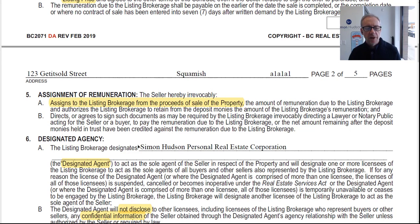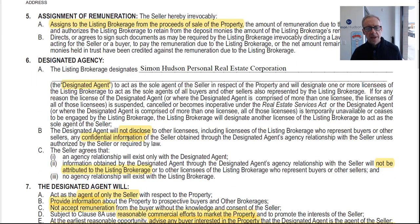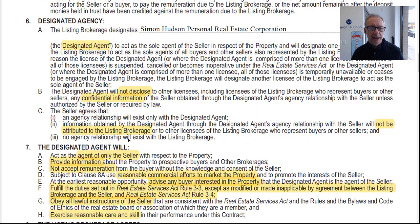As far as the assignment of remuneration, the section 5 here just refers to the proceeds of the sale are then used to pay the listing brokerage, which then I get a portion of that, and that just identifies how that happens. Under designated agency, the key components of that are that my personal real estate corporation is representing you, and I'm designated by the listing brokerage. Now, the contract we have is between you and I. It is not between actually the brokerage and yourself. It is actually between me, and you'll see that further on down the contract.